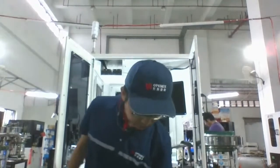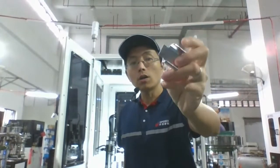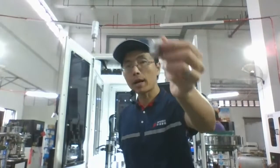Okay, besides that, this one is also a stamped part. It's an irregular stamped part. For this part, we can also make the automated inspection. If you have similar parts, don't worry. Send us samples. We'll make a proposal for you. We can inspect any kinds of irregular stamped parts.